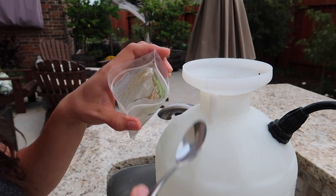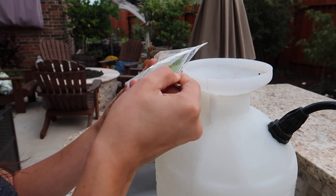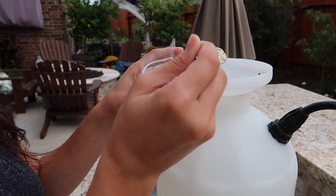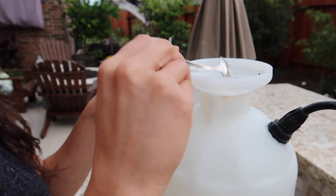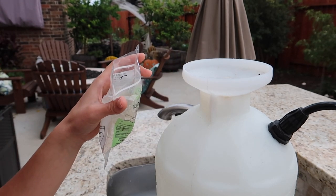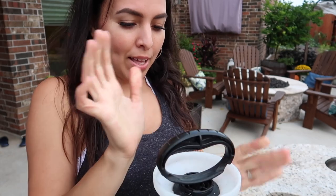Now I'm gonna apply it with a sprayer, but you don't have to. There's multiple ways to apply the nematodes. I mean, it says to add 500 to the gallon. I don't know how you would be able to count the nematodes. So here we are. There. Now it's time to shake it up and wait. You want me to do this shake up again?